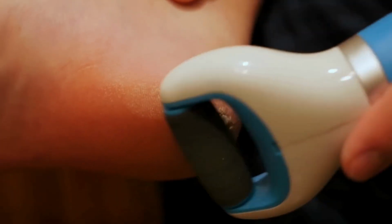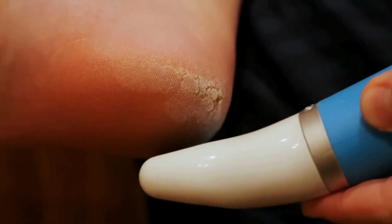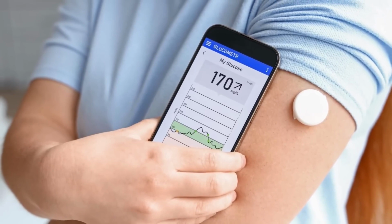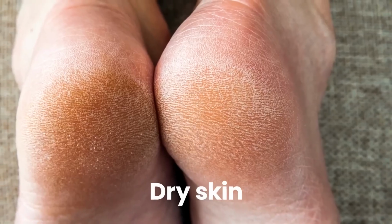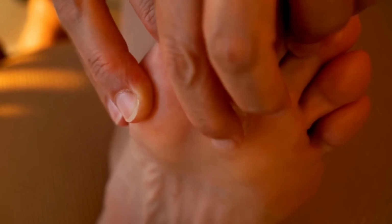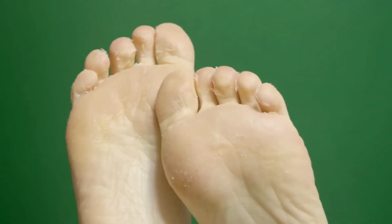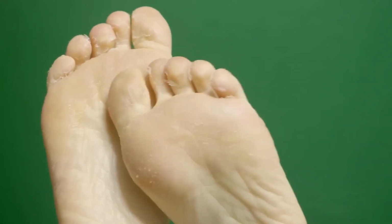Dry skin and cracks on the feet, especially around the heels, can be more than just a cosmetic issue for individuals with diabetes. High blood sugar levels can cause the body to lose fluids at a higher rate, leading to dehydration and consequently, dry skin. When the skin is dry, it becomes less elastic and more prone to cracking. These cracks are not only painful but can also become gateways for infections, posing a significant risk given the compromised immune response often seen in diabetes.